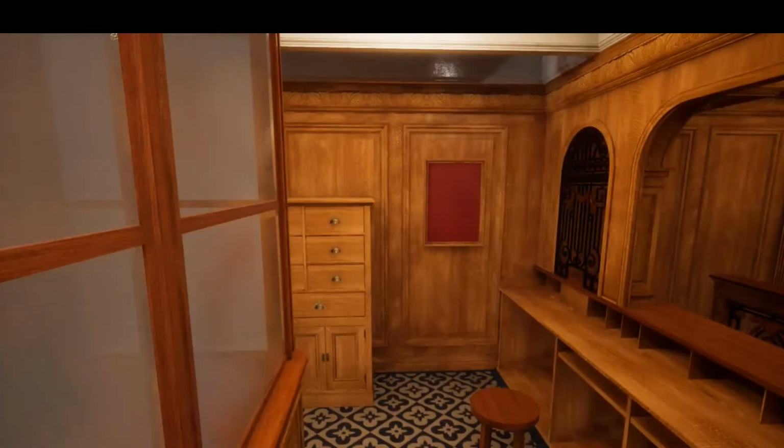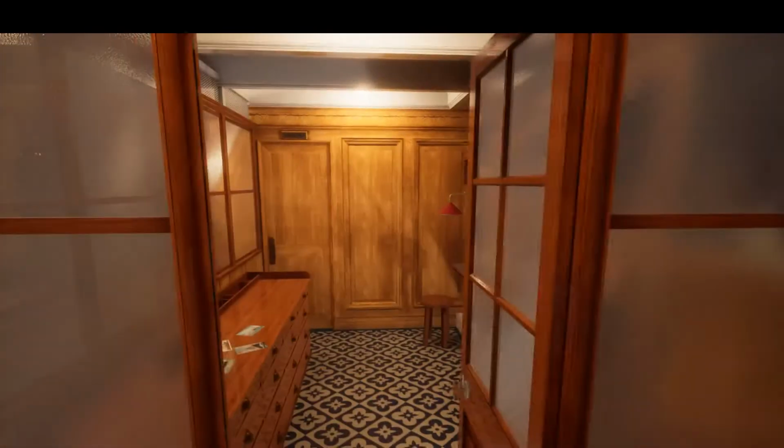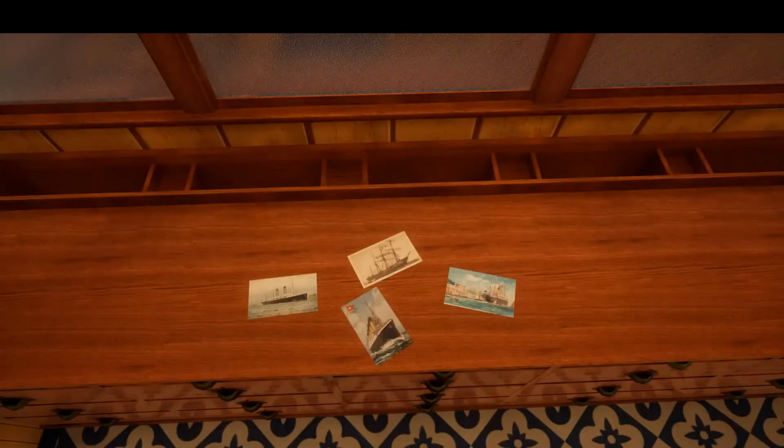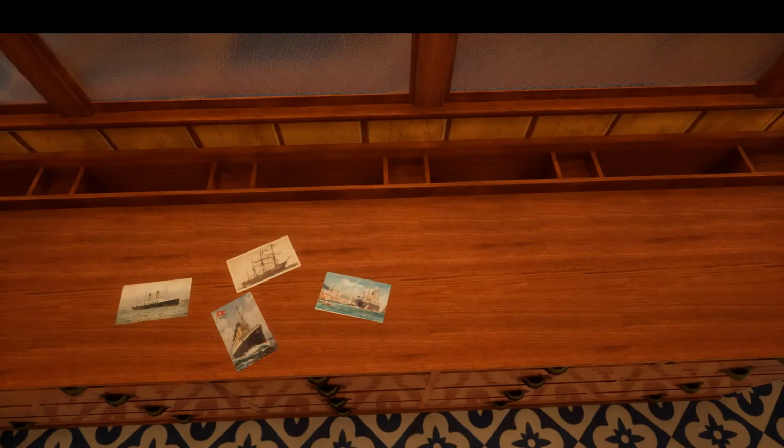Yeah, I'm stuck. Well, here's a stack of memories I should probably begin repressing. Obviously, one of these postcards is Titanic. These postcards, I believe, are of all the ships that sank. I don't know what that one is. I don't remember.